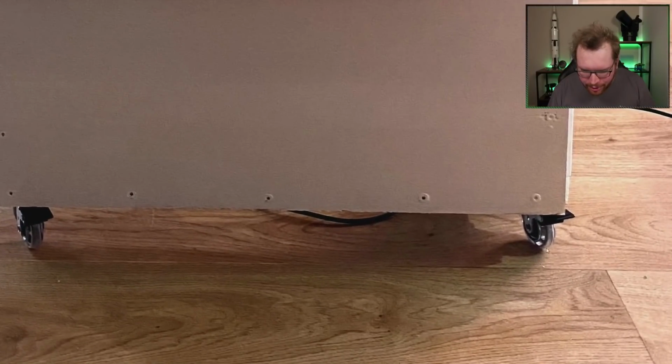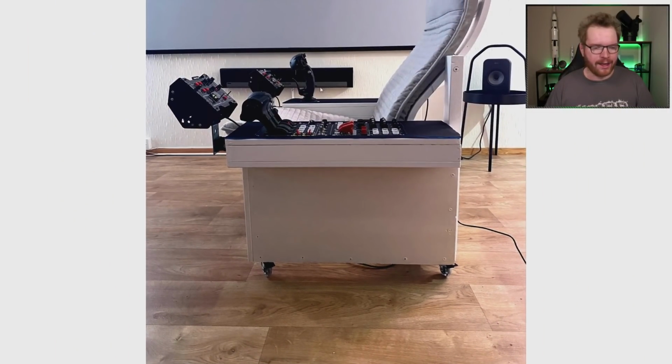Looking at it, the wheels have locks on them, so you can drive it in, lock the wheels in place, and it'll be nice and steady. And then you can sit there and play his games. It probably has a built-in USB hub because I only see one cable. So somewhere in this chair, maybe on the back, there's probably a USB hub where all this connects into. Maybe it's powered, I don't know.